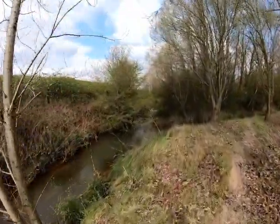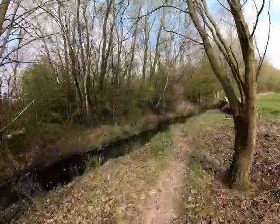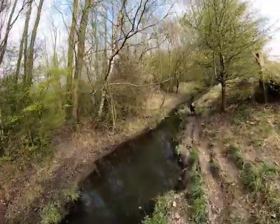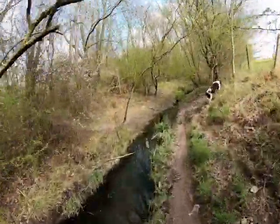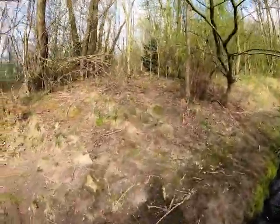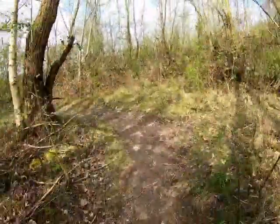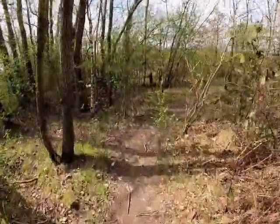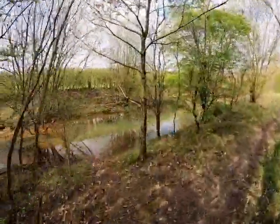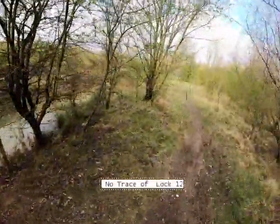Let's see if we can get any closer to them. See if we can get over here somehow. Yes. Get around here. Up here. And we're back with the canal again. No sign of any lock or weir.